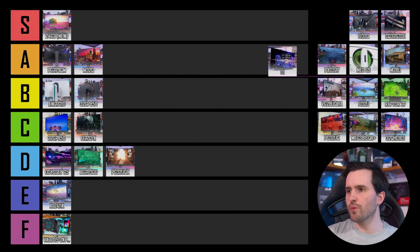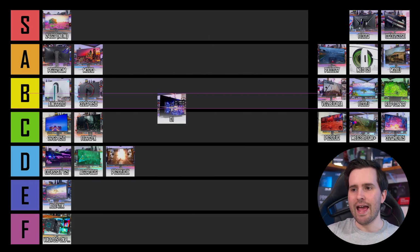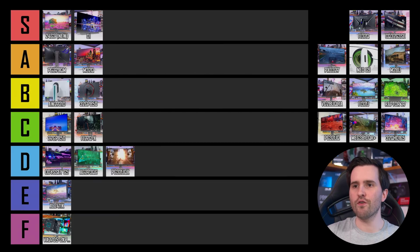Next set of monitors, we have got the LG C1 OLED, which is kind of a TV, kind of a monitor, but I looked at it this year, and certainly if you were buying this as a TV, it would go straight into the S tier. This is one of the best TVs that you can get in my opinion, and certainly I think a lot of people would be very, very happy to have a C1 as their main TV.